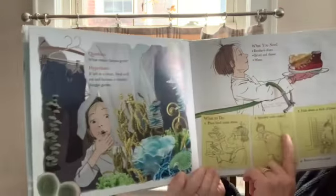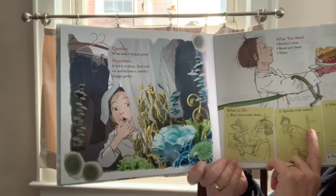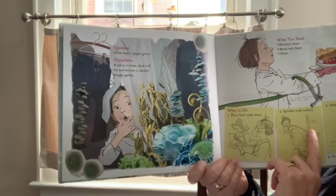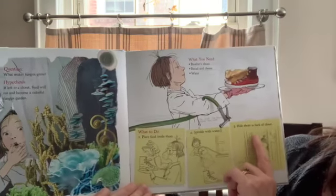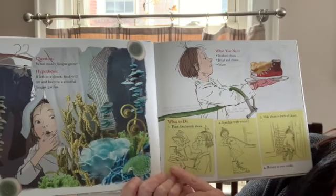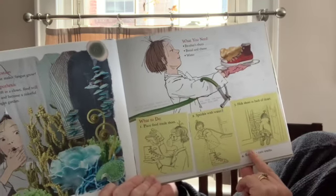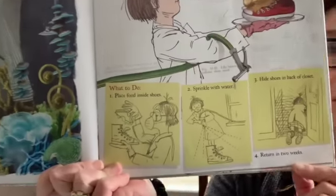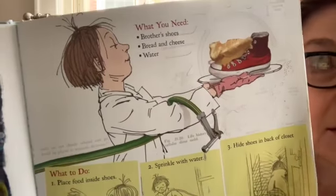Next experiment. Question: what makes fungus grow? Hypothesis: if left in a closet, food will rot and become a colorful fungus garden. What you need: your brother's shoes, bread and cheese, and water. And what you do: place food inside of shoes, sprinkle with water, hide shoes in back of closet, and return in 2 weeks. And here we see the experiment underway.